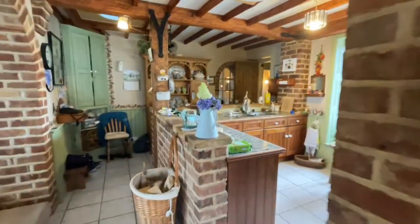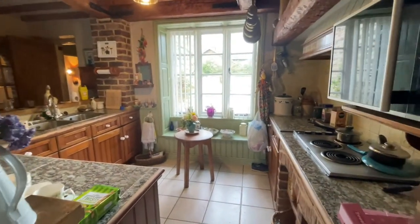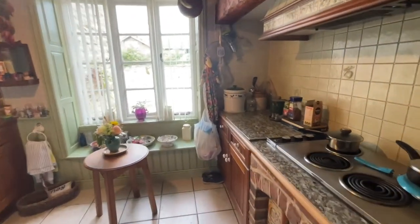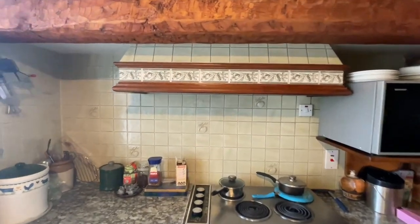And then you come into the kitchen space, which is really unusual. It's got lots of exposed sandstone brickwork. It's a handmade solid wood kitchen which has got a range of base units in. You've got your hob with a feature recessed alcove and extraction above with the tile splashbacks.